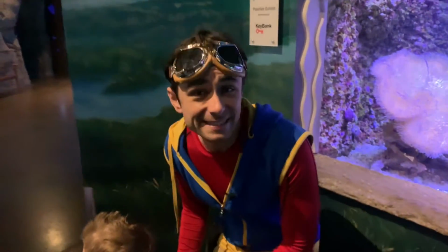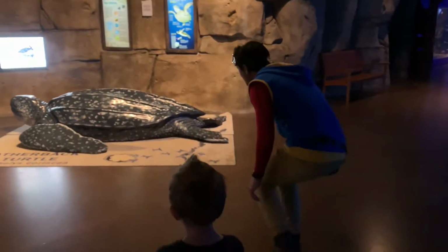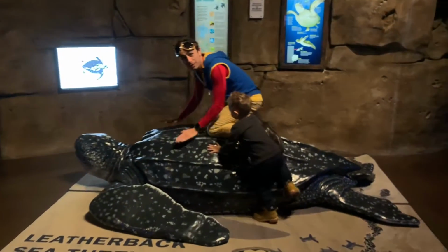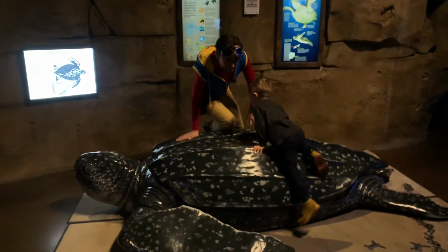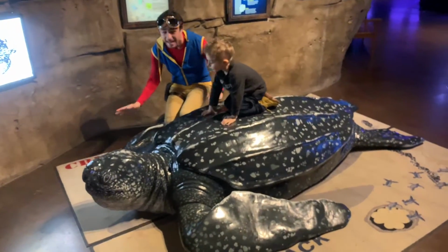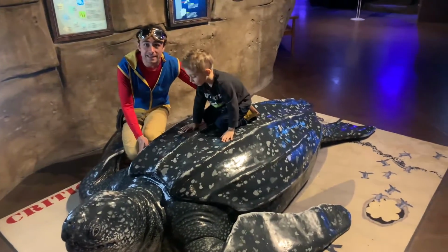Ooh, I see a giant turtle. I bet we can ride on his back. Come on, let's go hop on the turtle's back. Woohoo! Look at this big sea turtle. The type of sea turtle that this is, is a leatherback sea turtle. And they grow to be really, really big. They spend their entire life in the ocean.